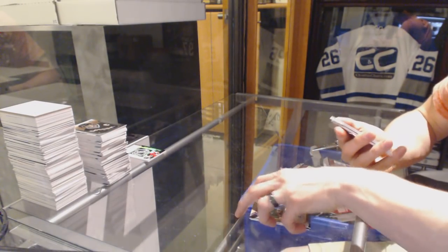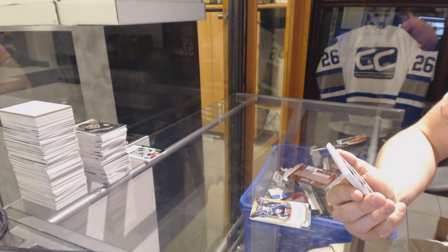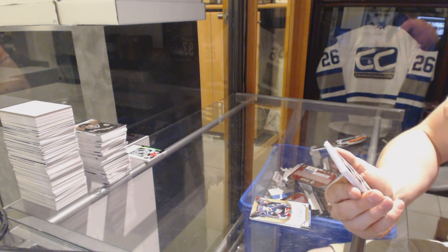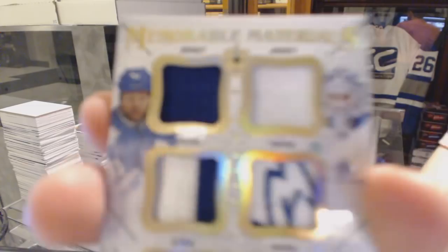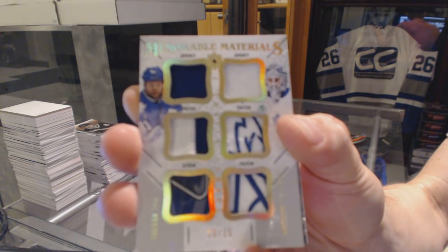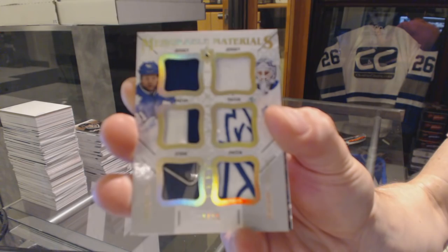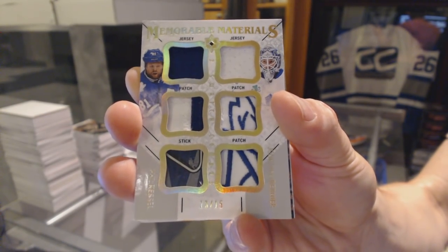Oh boy. We've got a Memorable Materials jersey, patch, stick patch, numbered 13/15 for the Toronto Maple Leafs, Phil Kessel and Jonathan Bernier. Memorable Materials, 13/15, Phil Kessel, Jonathan Bernier for the Leafs, formerly.